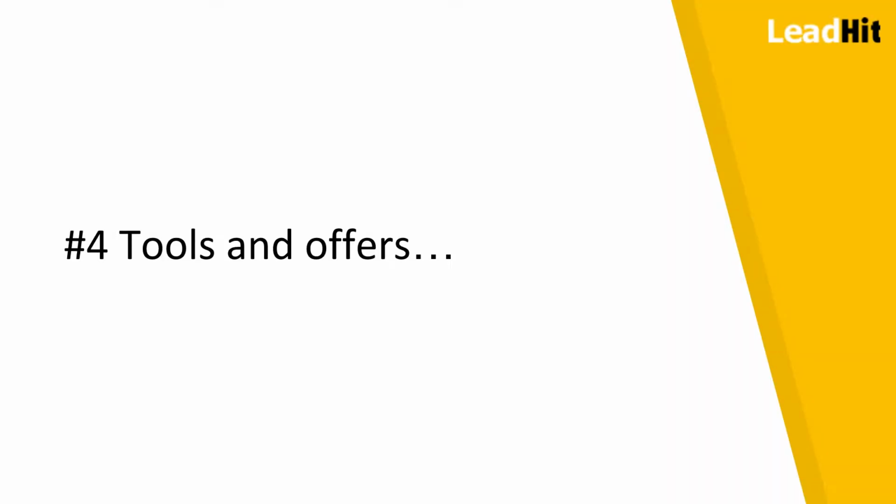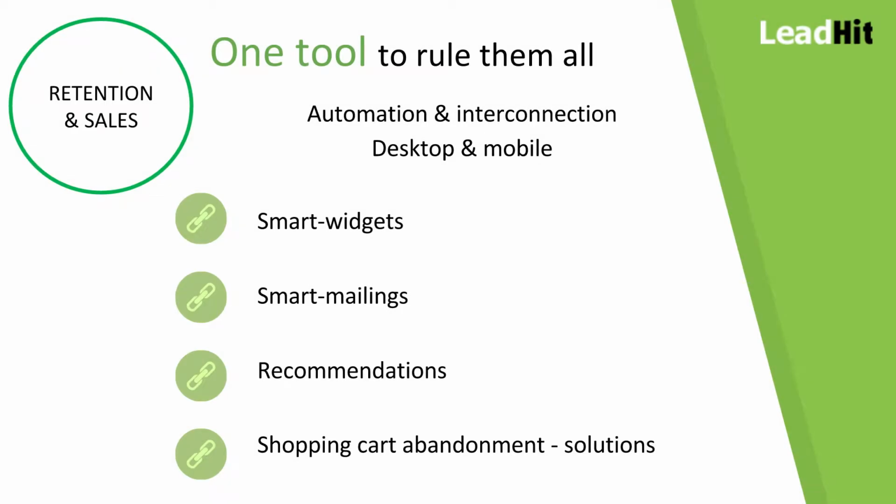So let's get into number 4, our tools and our offers, and I'll just cover everything that's included here in the platform. We call it one tool to rule them all. You can tell that we are Lord of the Rings fans, but basically what we've got is automation and interconnection between desktop, mobile, and all the different types of tools. Smart widgets, smart emails, recommendations, shopping cart abandonment solutions. You don't have to create new instruments out of the blue. We can just use the existing instruments, pop-ups, emails, all the same features that you're familiar with, just combined into one and delivered in a data-driven way. It's automated, it should be interconnected, and it should be both on desktop and mobile, obviously.